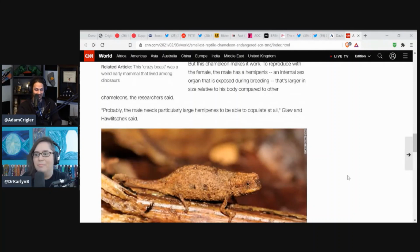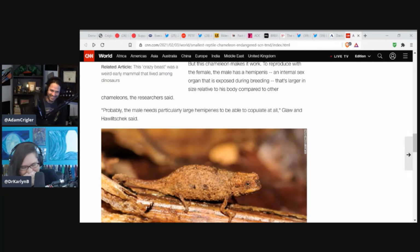Anyway, props to this little guy because he's doing work out there in the Madagascar rainforest. No wonder. You know what? I think this is the real reason why he doesn't climb trees, because he's got to carry that weight around, you know? It's easier to just stay on the ground. All right. Oh God, this is awful.